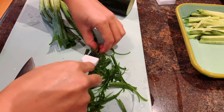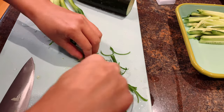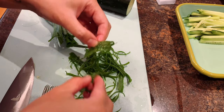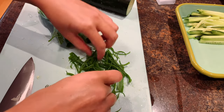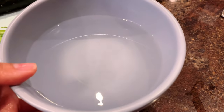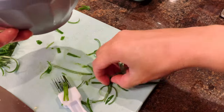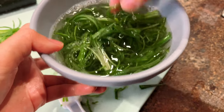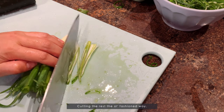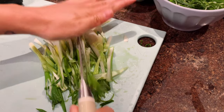I don't know how I feel about this. It's not shredding that beautifully. Oh, you know, am I supposed to put in some cold water? Is that what it is? Alright, I'm gonna put it in some cold water. Ooh, it's filtered cold water. It's getting prettier. Okay.